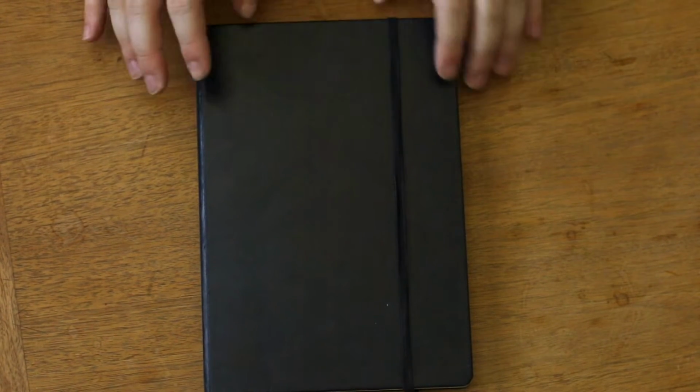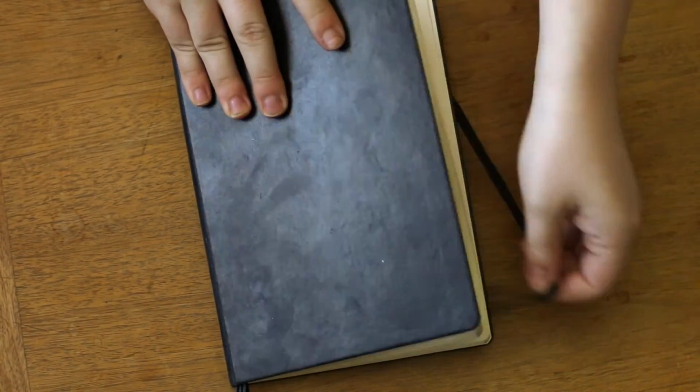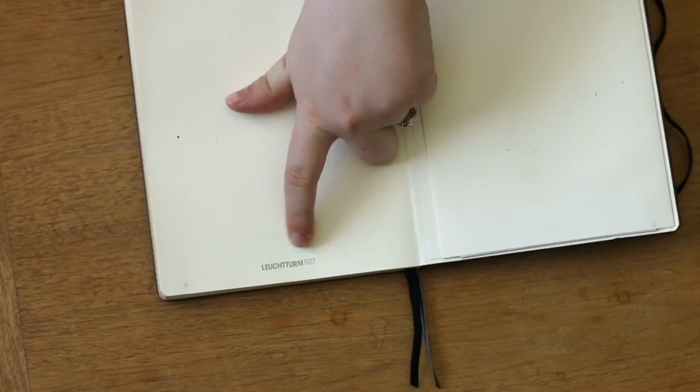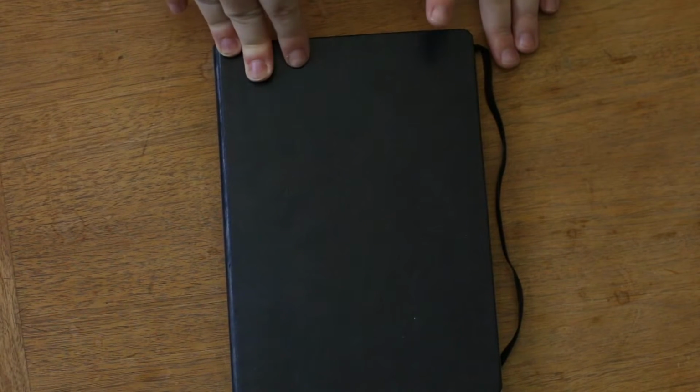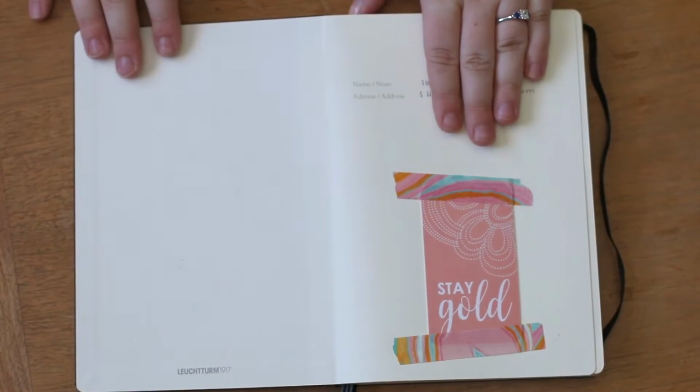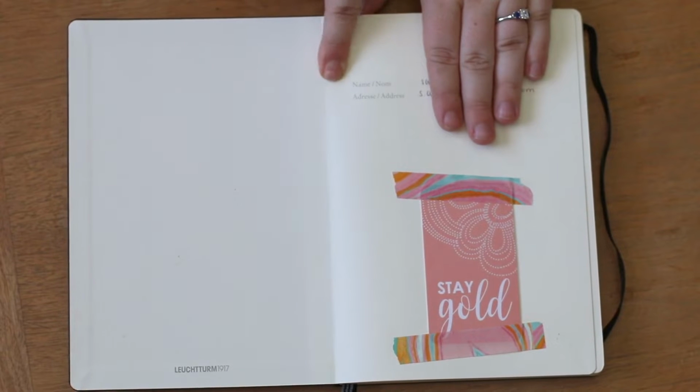But this is the Leuchtturm 1917. This is just the one that everybody uses. This is not the actual bullet journal version. This is just the normal one. In the black color, it made the most sense to me. It's the most inconspicuous and looks, I think, the most professional to bring into meetings and all that kind of stuff. When we open up the bullet journal, the first thing we have is our name and email.